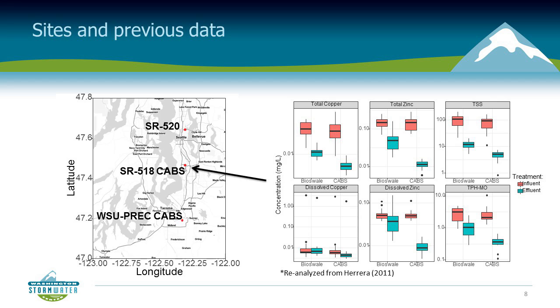So what we have is some previous data from the State Route 518 cabs. That's pretty close, actually, to where we stand right now, a little south or north of the SeaTac Airport. And these are data from Herrera 2011. They looked at the influent and effluent of a normal bioswale, so without compost, and then when you add compost, how does that affect the removal of certain contaminants?